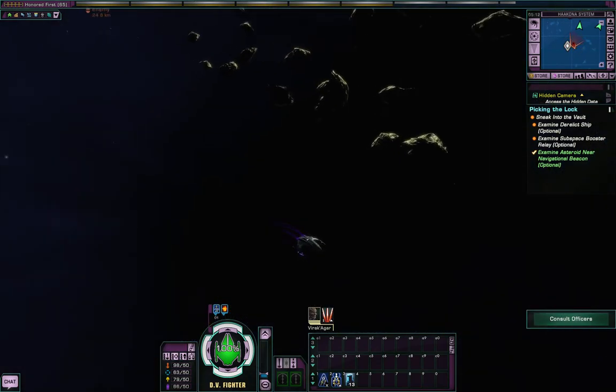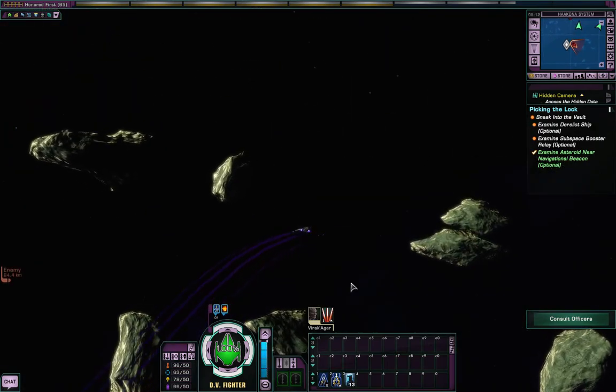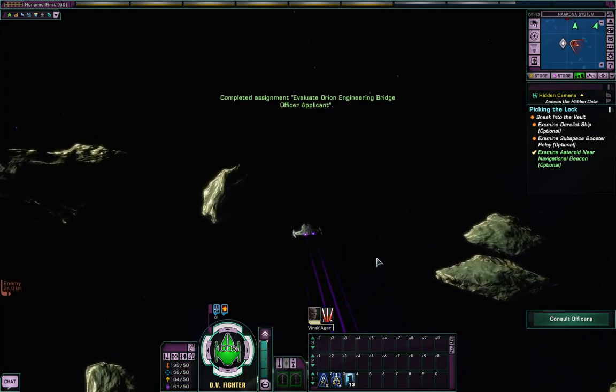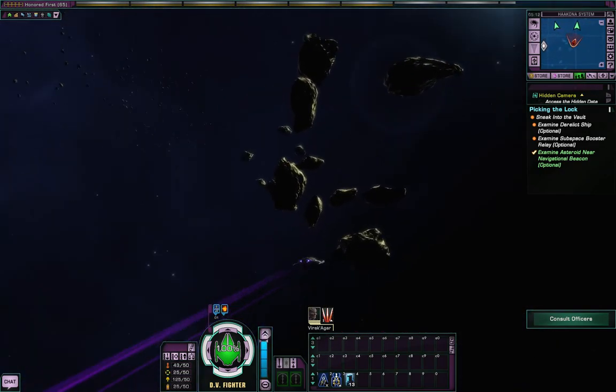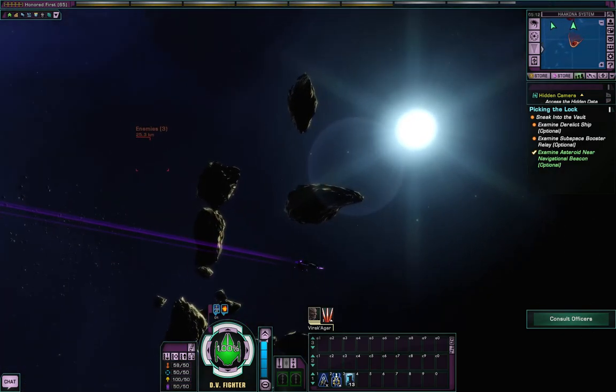Okay. So the asteroid field here sort of blocks you from the enemy sensors. But if you're not careful, they will see you and you will have to fight them. From memory, they are actual ships, not shuttles, so you do actually want to avoid them as much as possible.